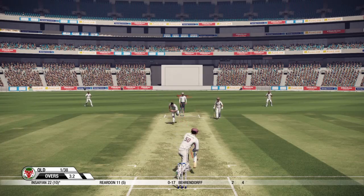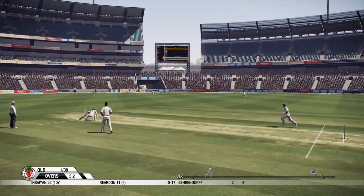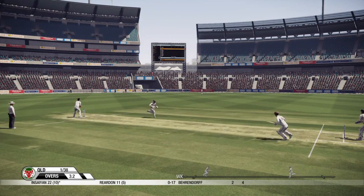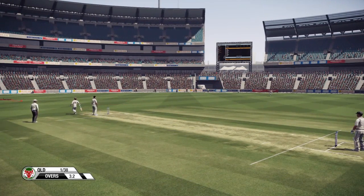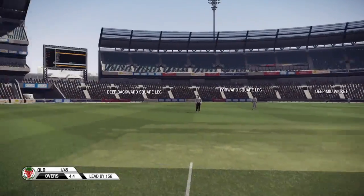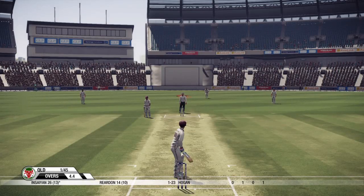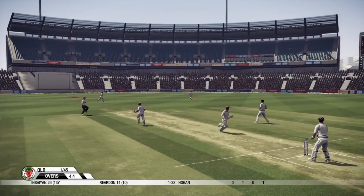And after a couple of decent pull shots, as you see, 22 off 10. Reardon is going along nicely, 11 off 5. We're just cruising. We are going at above 10 an over, and that is a nice cover drive into the gap. It's not going to quite go for 4. The timing hasn't been quite as nice as when we first started. When we first got to the crease, we were just hitting everything, smoking it, but they've started to put fielders back, trying to stop these boundaries.